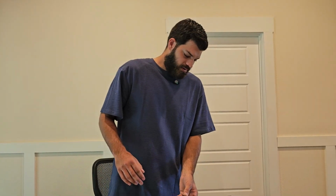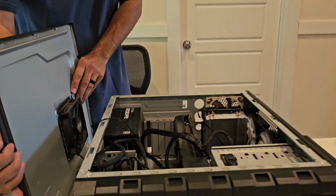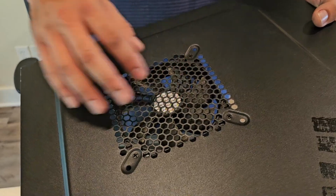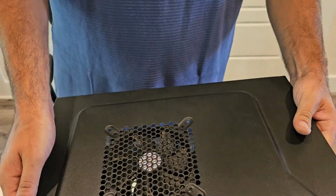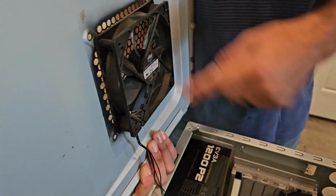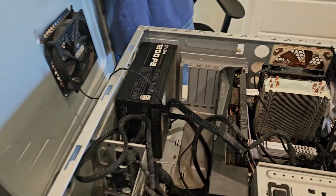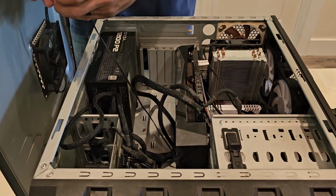And speaking of cases, we'll open this bad boy up. I like this HAF case a lot because it has this side port that lets you put a 120 millimeter fan. And if you can see, and I'll open this up like this, this is going to be drawing fresh air directly onto my GPU. So I'm keeping this case because it works for me and I like it a lot.